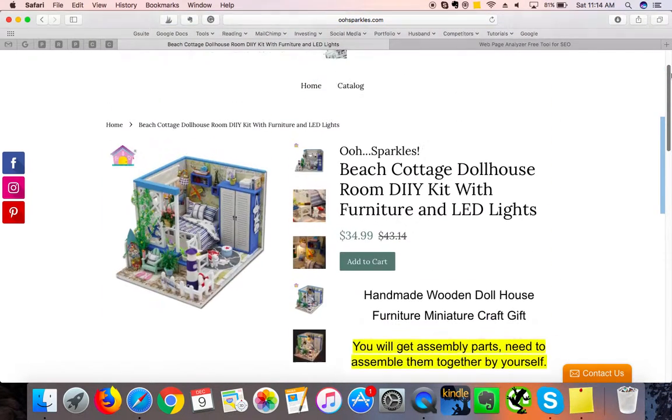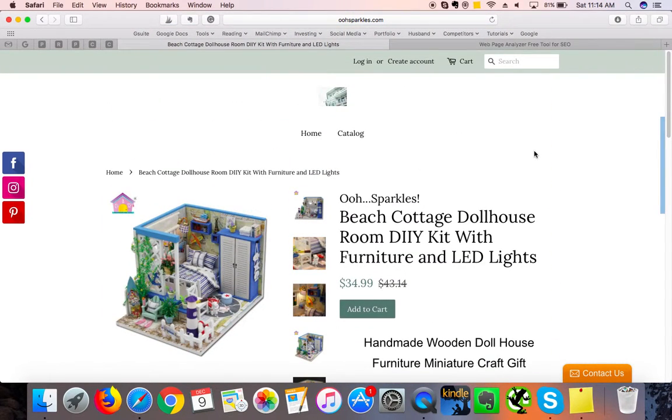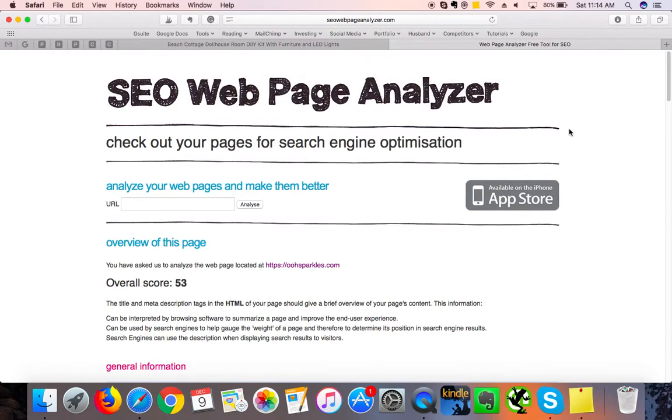And as I mentioned, work on adding more written content, such as the pages, and also blog regularly. It will help you drive more targeted traffic to your website. The more written content you have, the higher you rank in Google. And now I'm going to show you the SEO score. So this is quite a good score, 53 out of 100.